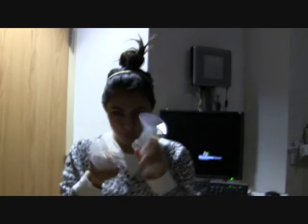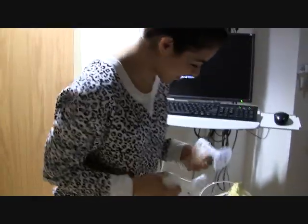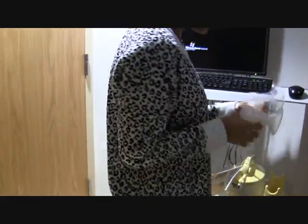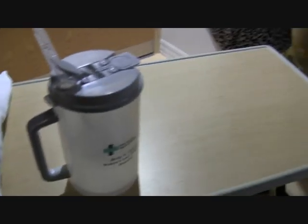Can you pump both of your breasts at the same time? Are you pumping them for me? She's like, should I pump both at the same time? Interesting. Maybe we should try one at a time. I don't know how to do this. I have to drink a lot of water. So I have two of those.